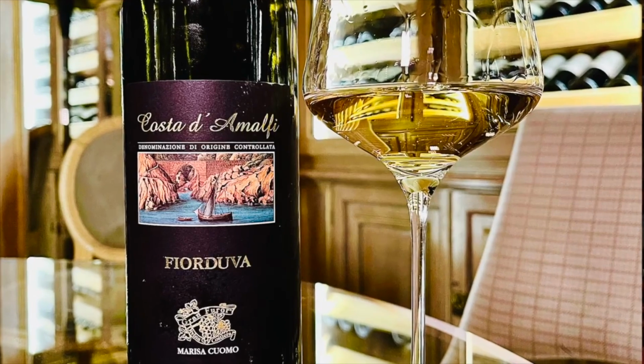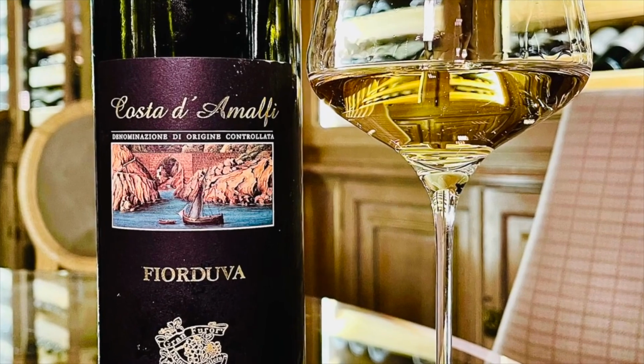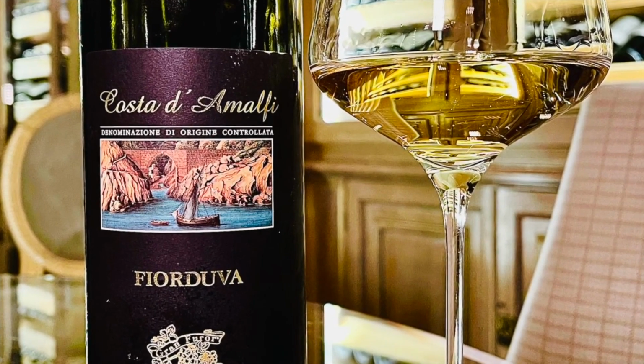This wine was bone dry with impressive minerality and abundant acidity. Really an impressive wine with an extraordinarily long finish. Definitely one that I would seek out and make sure you get a chance to taste it. Certainly a worthy bucket list wine, and I can see why many people consider it to be one of the best white wines in all of Italy.